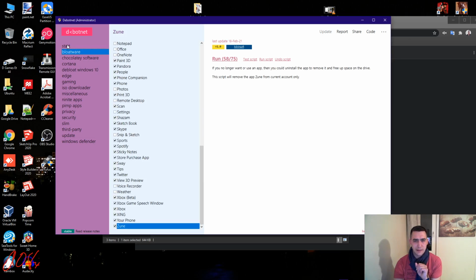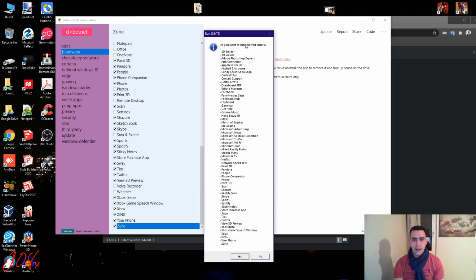if you're on any of these, you can click this run link here and it will double check with you. Are you sure you want to get rid of all of that stuff? Click yes, it'll go through each one individually and get rid of that junk. And this app right here is awesome because it gets rid of so much junk in just one application. The thing is, make sure it's not stuff that you're going to use. If you break your stuff, it's not my problem.